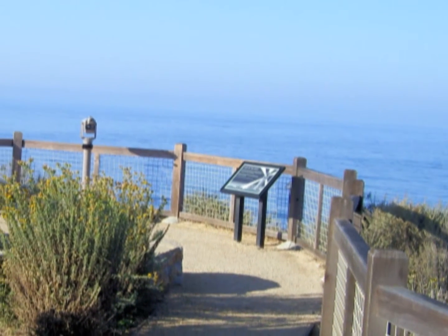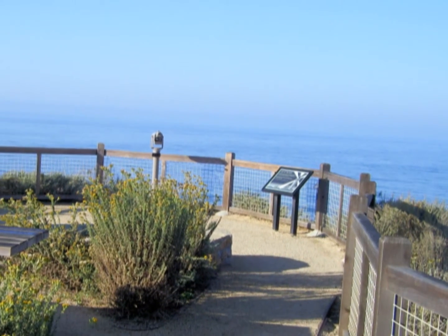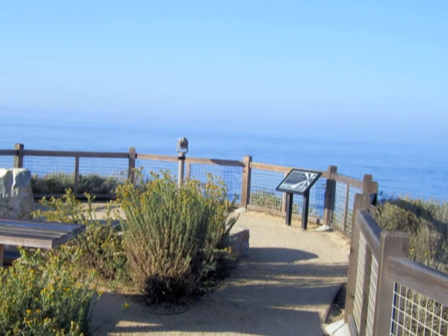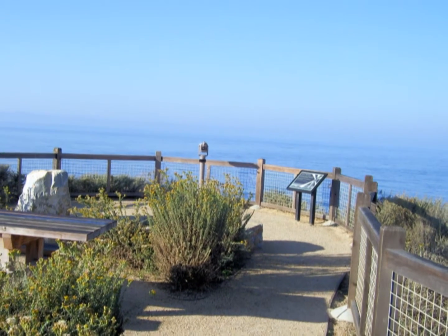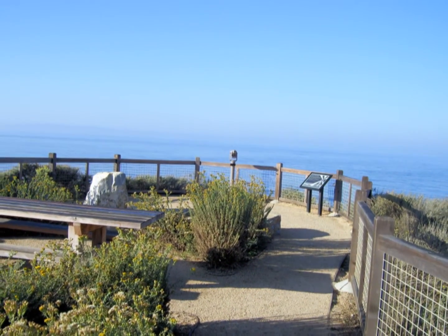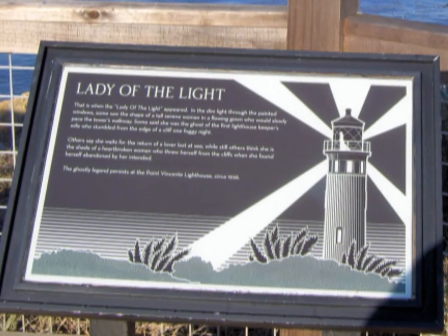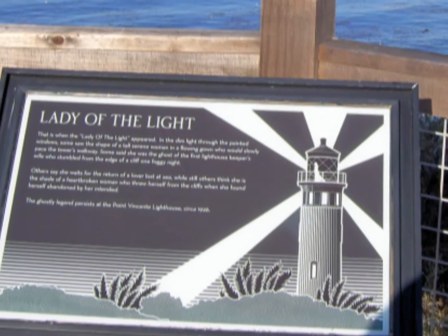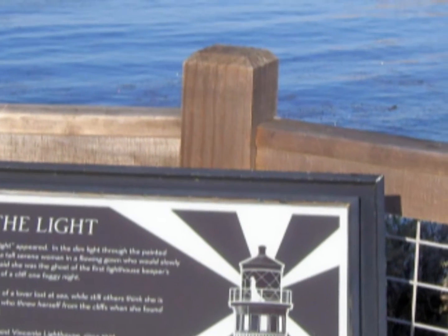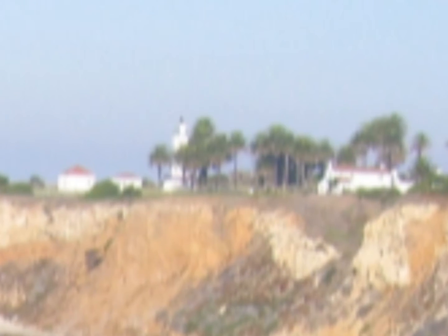This is a very well-maintained trail, and it contains occasional lookout spots where you can take a look at this beautiful coastal scenery. One of which is a look across at the Point Vicente Lighthouse. We'll be taking a closer look at this lighthouse a little bit later, but for now it stands out on the point at Vicente Point.